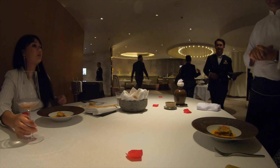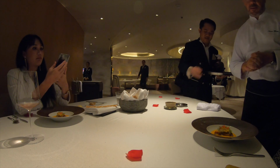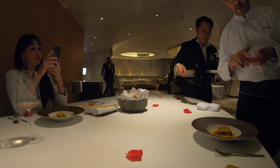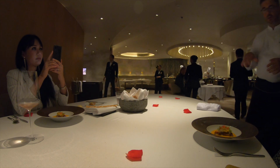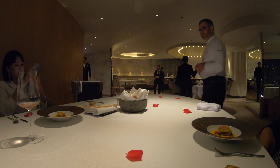Only this dish, a citrus mosaic. Citrus mosaic, it's pomelo, orange, lemon, lime caviar, and kumquat confit. Oh, nice. Carrot emulsion and kaffir lime. Oh, awesome. Thank you. Can't wait to try.